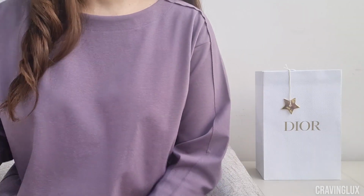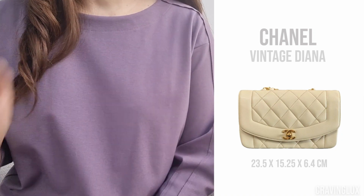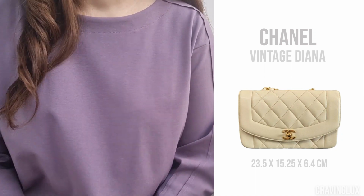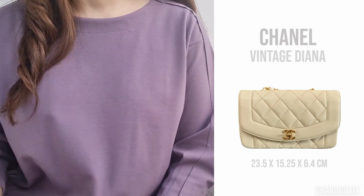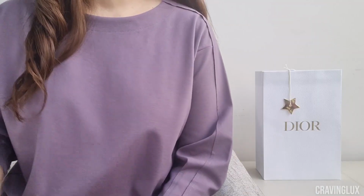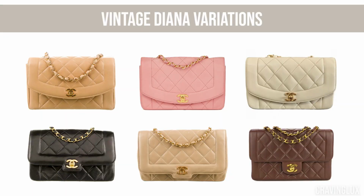Number 7 is the Chanel Diana, and she's vintage. Believe it or not, I used to think this bag was ugly, and it totally grew on me. This bag has the perfect strap length for me. There are many variations of what they call the Diana. So vintage Chanel bags with a border around it, some people call that the Diana, but I'm only after the Diana bag, the one that Princess Diana wore.